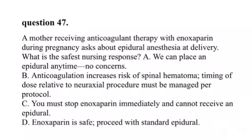Question 47. A mother receiving anticoagulant therapy with enoxaparin during pregnancy asks about epidural anesthesia at delivery. What is the safest nursing response? A. We can place an epidural anytime, no concerns. B. Anticoagulation increases risk of spinal hematoma, timing of dose relative to neuraxial procedure must be managed per protocol. C. You must stop enoxaparin immediately and cannot receive an epidural. D. Enoxaparin is safe, proceed with standard epidural.